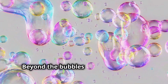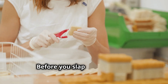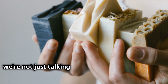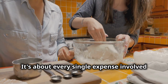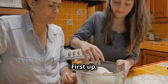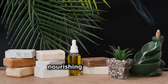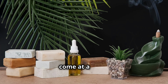Beyond the bubbles, unveiling the true cost of your soap. Before you slap on a price tag, you need to understand the true cost of your soap. And no, we're not just talking about the cost of ingredients. It's about every single expense involved in bringing your beautiful bars to life. First up, ingredients. High-quality ingredients like rich shea butter, nourishing coconut oil, or exquisite essential oils come at a price.